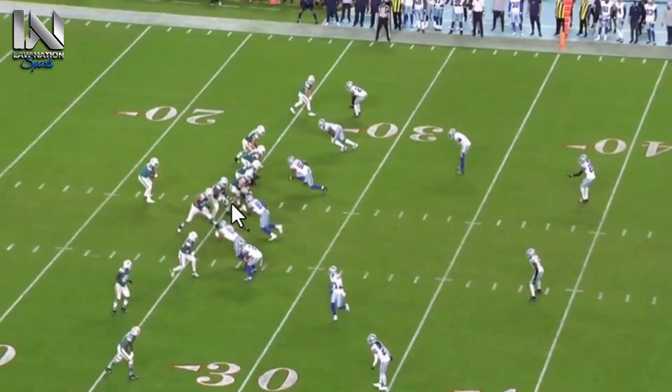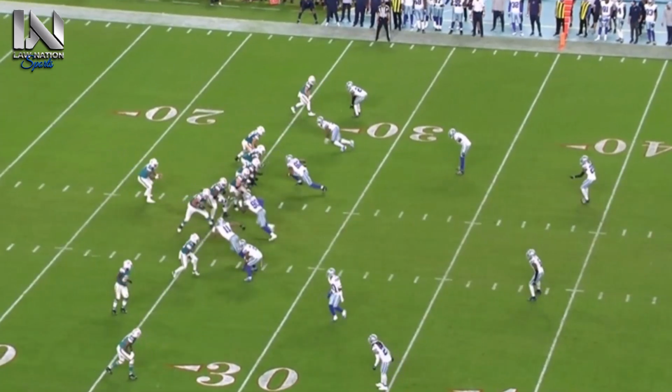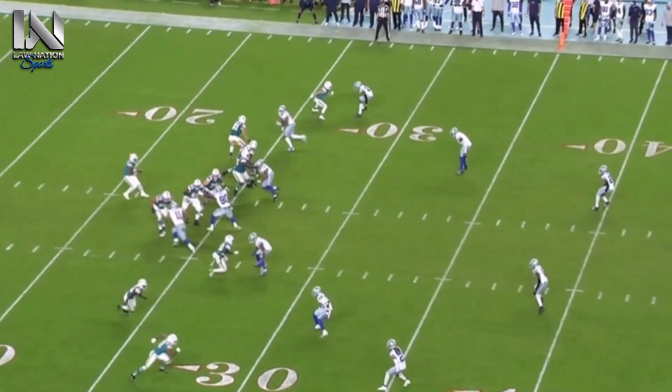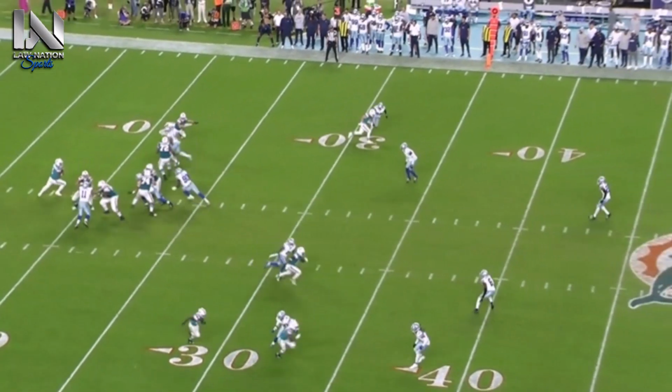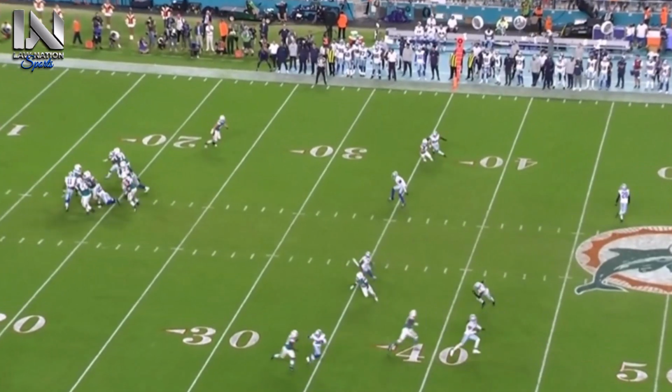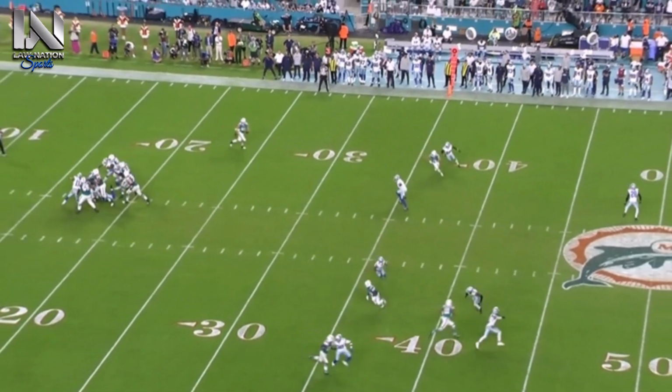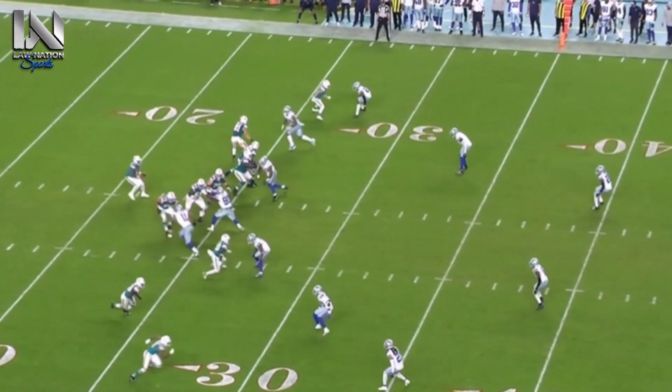You got 11, you got 90, and then I think that's Fowler. So this is your edge package, in the light package. I don't think that Zim will run something like this. This is just too giving, right? But it works in moments when it's long third down or what have you, and it's obvious a passing down.